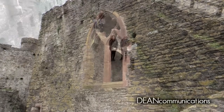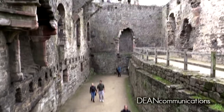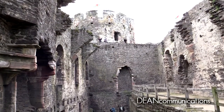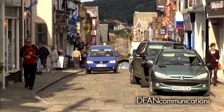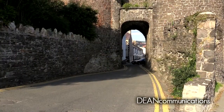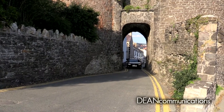Over the centuries of wars and rebellions, the castle was allowed to fall into ruin, but restoration in the 19th and 20th centuries has brought it back. The town of Conway is protected by a fortified wall that runs about 3/4 of a mile around the 25 acres that make up the town.